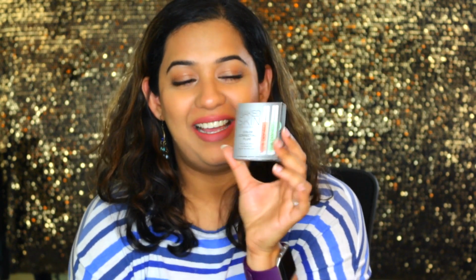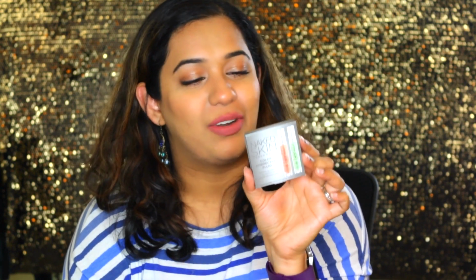And finally, for samples, I did get some Urban Decay Naked Skin correctors. I got some in the shade green and peach. I do have a full size for the green one, so maybe I'll pass this on to my friends, or I don't know, put it in a giveaway or something. But I am interested in trying what the peach looks like on my skin.